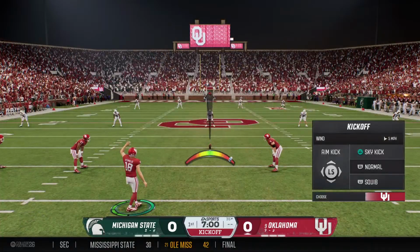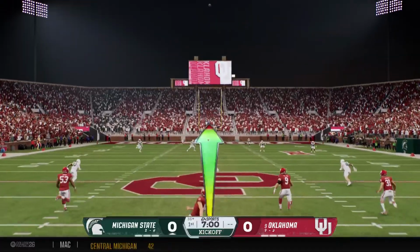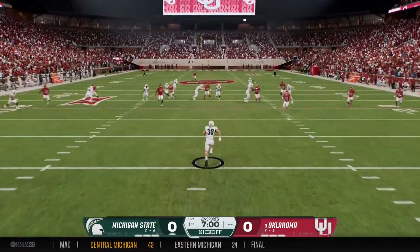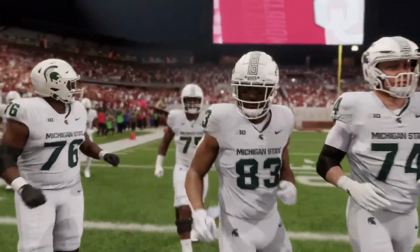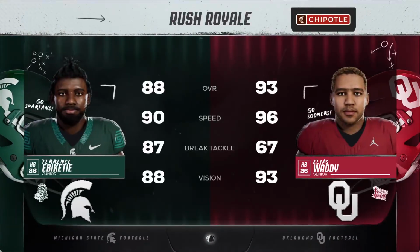The Sooners will put it away to start the game. And he's coming out of the end zone. Excellent job by the kick coverage team. A pretty minimal gain on that return. The Spartans offense will come out first.